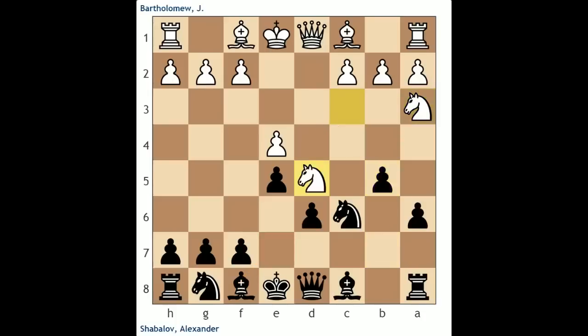And I jumped into d5 because I don't want to have my knights forked. And here, he played a move that also kind of highlights the flexibility of the Kalashnikov. We're still in Kalashnikov territory. Shabalov played knight c7. I went c4. Knight takes d5. And here is actually a pawn structure that Tony talks about in the introduction.